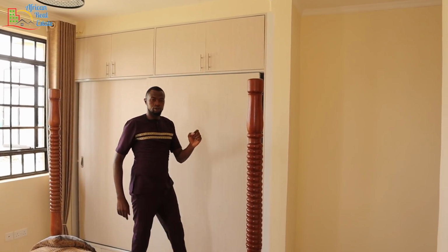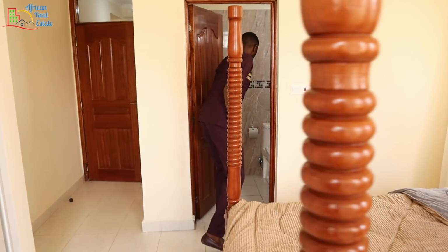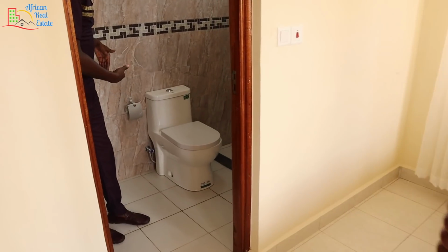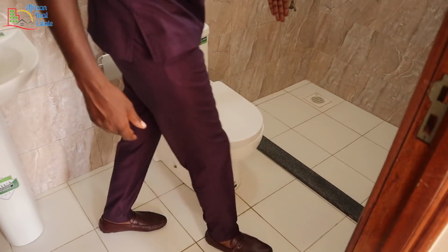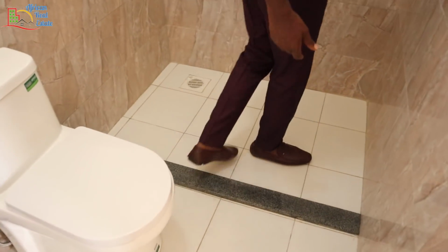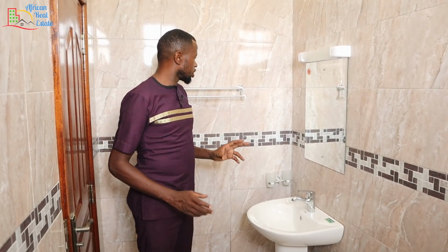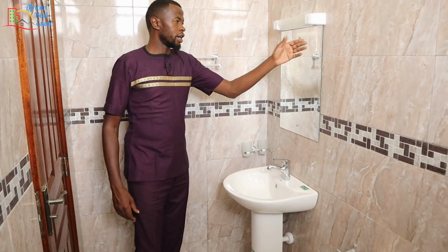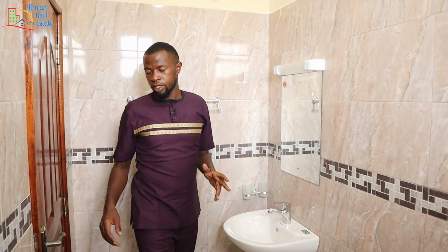From here, I'll take you to the primary bathroom. The primary bathroom is the biggest of all the bathrooms, and it comes with a wash basin here, a water closet, and a shower cubicle that is big enough to fit you and your partner. The bathroom comes with extra fittings like a double towel holder, a toothbrush holder, and a shaving light. That's all for this bedroom.